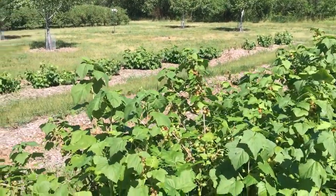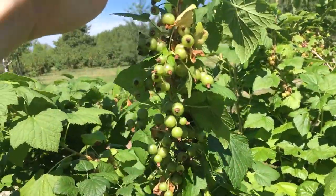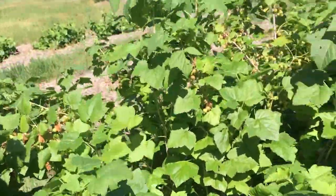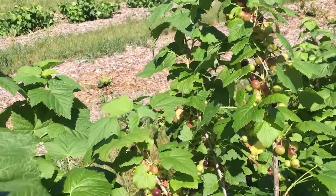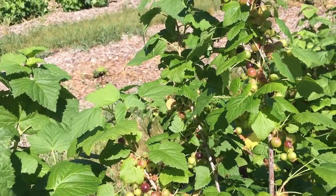Take a look at some of the berries that are developing here. Here's a nice cluster. Look at those. We've been irrigating a little this year because it's very dry. Some of the berries are getting a little bit of color on them. And we'll be harvesting these at the end of July, maybe early August.